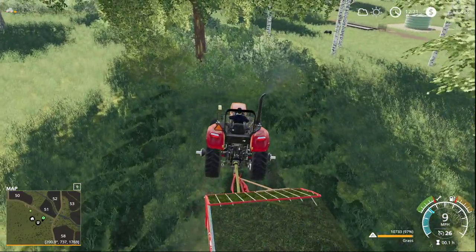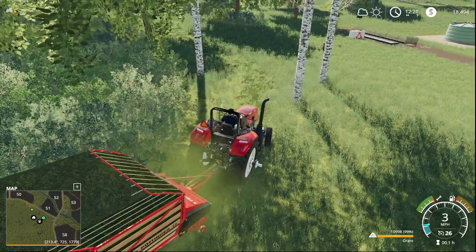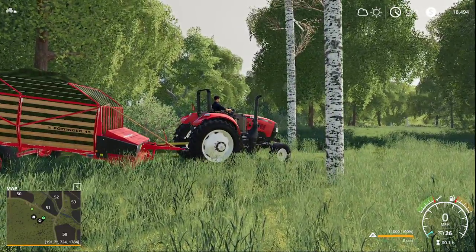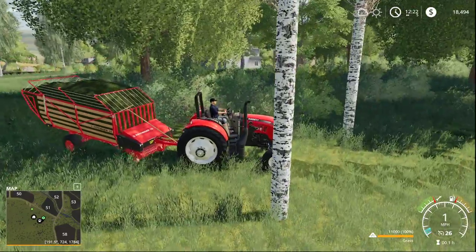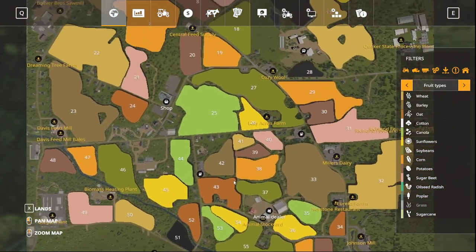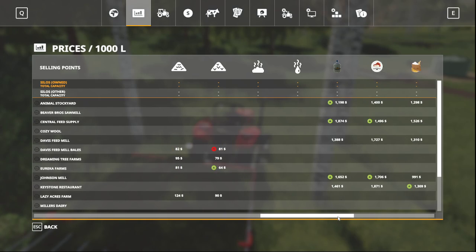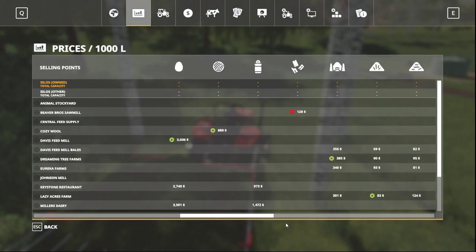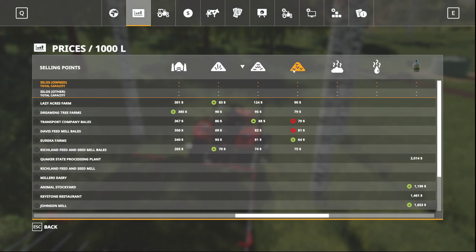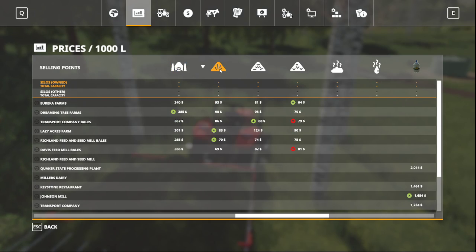I mean, these fields are so small. We're going to do this one and one other one, and they're going to be so ridiculously small. So does this, that's down, that's up. All right, let's look at our map. I think it was just called some kind of barn, right? I better double check. So we have, it's one of these. This is silage. I think this is grass.